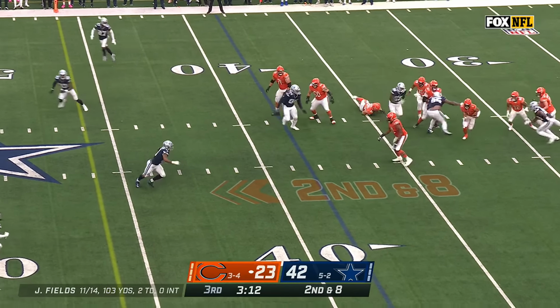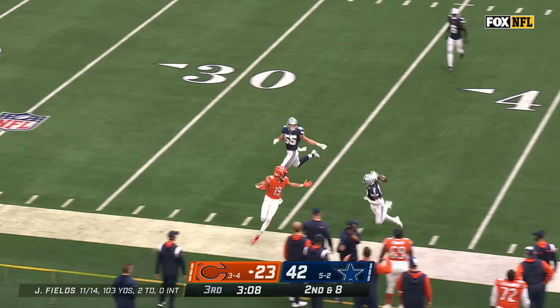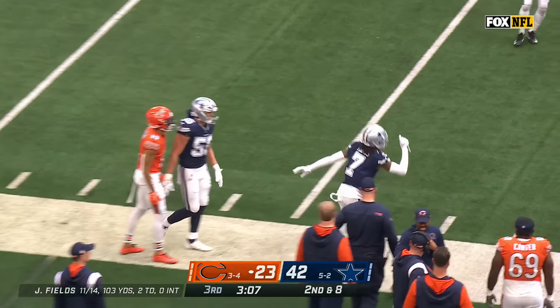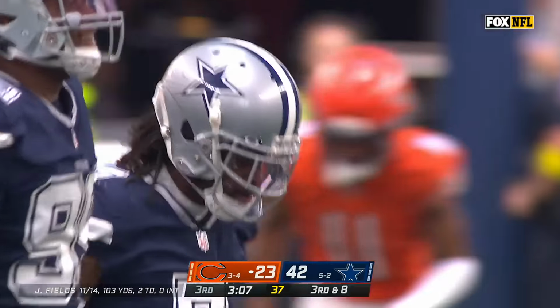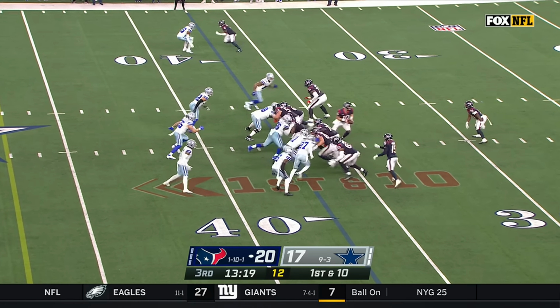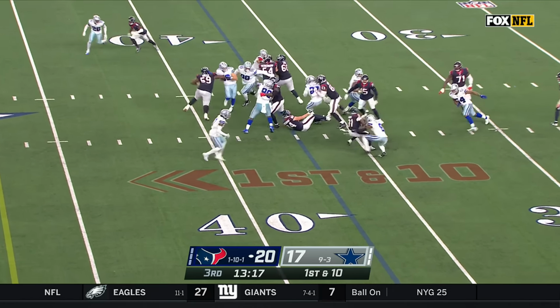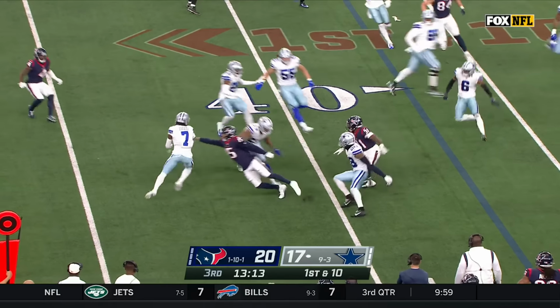Fields under pressure, has to move out of the pocket yet again. Lofts it. Oh, Diggs got his right hand on it. He made a fabulous interception a week ago. He nearly came down with a highlight reel pick. Pierce runs. Oh, the ball is out. Hops right into the hands of Trevon Diggs.